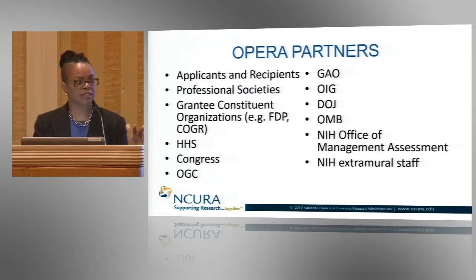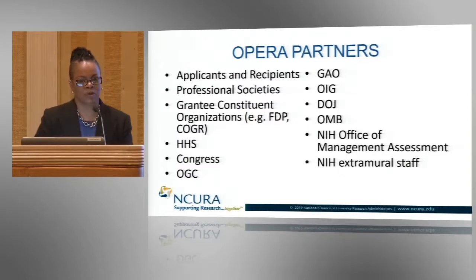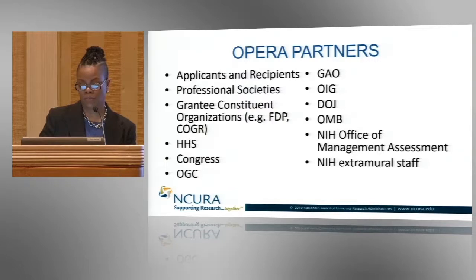And sometimes under KETAM cases, we have to work with the Department of Justice to make sure that any appeals that we overturn or any appeals that we uphold are legal and will enforce the rights of the recipient as well as protect NIH's interests. We work with the Office of Management and Budget, which is the executive office of the president, trying to implement some of the initiatives and some of the policies and statutes that come forth from the OMB.